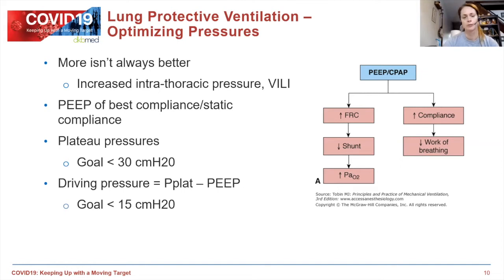And what you're doing is looking at how much pressure you're giving, and whether that is increasing what the lungs are doing. So you're titrating your PEEP and looking at what this compliance is doing. At some point, you reach a point where if you add more PEEP, the lung doesn't open up anymore. You know at that point you've reached what the lung can do, and any more PEEP is just going to cause injury.